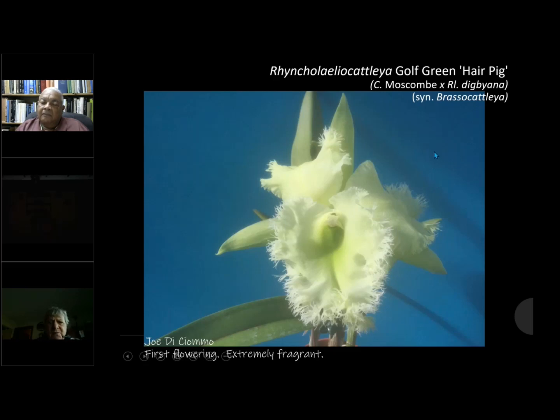I can't get over the name. I've seen the name before, Golf Glen Hairpig. Who would name a plant Hairpig? But I guess this is why the question about the Digbyana, because you've got this lovely fringed lip, and I'm sure that this is, he says, very fragrant.